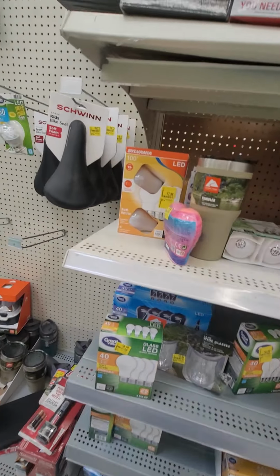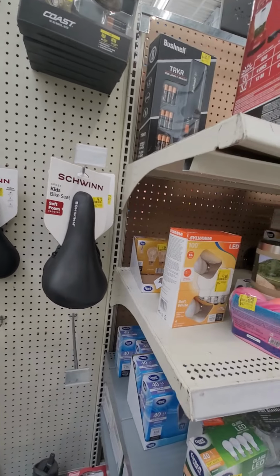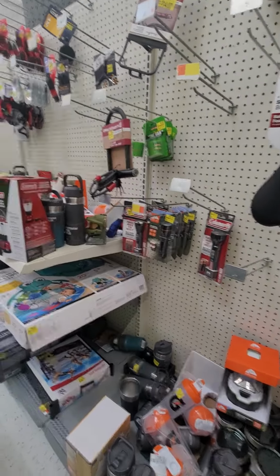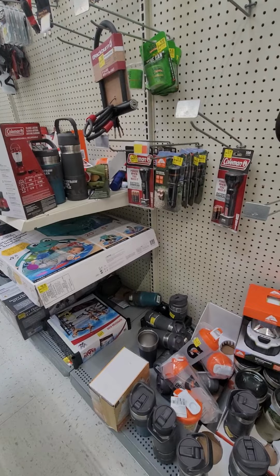I don't need light bulbs. I got all LEDs anyway. The headlamps and some of the other things. Again, still tons of bike parts here, replacement parts. I suggest getting them for sure.